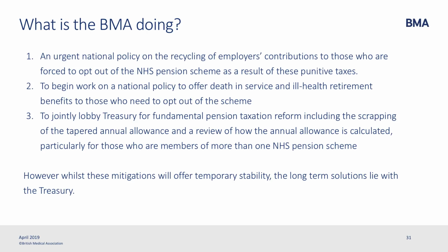We've suggested that the BMA, NHS boards and the Scottish Government jointly lobby Treasury for fundamental pension taxation reforms to prevent a workforce crisis in the NHS. In particular, these changes should include scrapping of the tapered annual allowance and a review of how the annual allowance is calculated, particularly for those who are members of more than one NHS pension scheme. However, while these mitigations will offer temporary stability, the long-term solutions lie with the Treasury, and we'll continue to lobby them to secure meaningful pension reform.